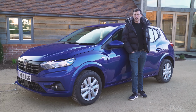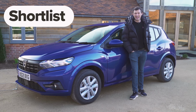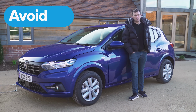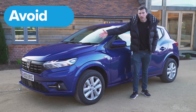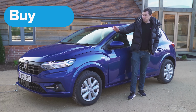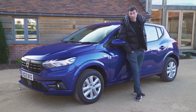So then what's my final verdict on the new Dacia Sandero? Should you avoid it? Should you consider it? Should you shortlist it? Or should you just go right ahead and buy it? Well, if you're a petrol head, you're going to avoid this car. But if you want a new car that's affordable and can get you from A to B for very little money, you should go right ahead and buy this because it fulfills its brief perfectly. Yeah, this is Britain's most affordable car. Definitely not its cheapest.